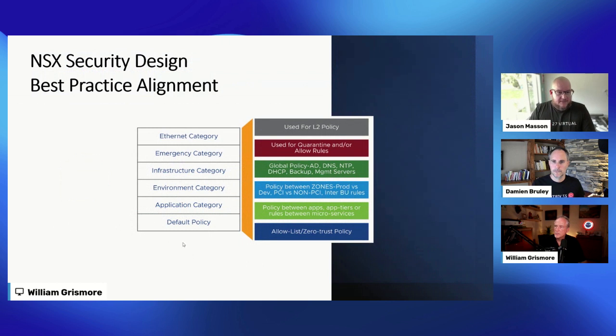So for an emergency category, as it says on screen, we're thinking about maybe staged rules, so that if there's some sort of anomaly, we can have rules that are easily enforceable that may quarantine a workload or allow specific traffic. And in the infrastructure category, we're talking about those global services. Maybe even before we get a user on a VM, an IT department has core services that are required just to stand up a VM, right? The DNS, the NTP, backup, any management, connectivity, group policy, that sort of thing.